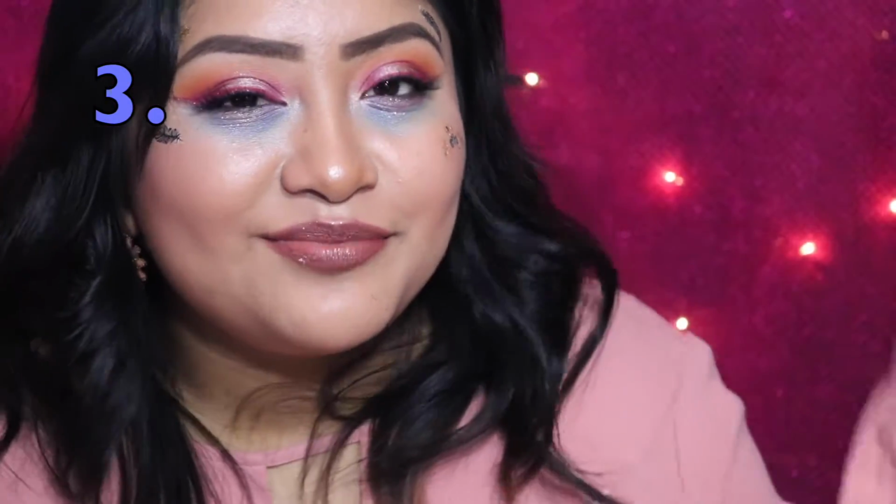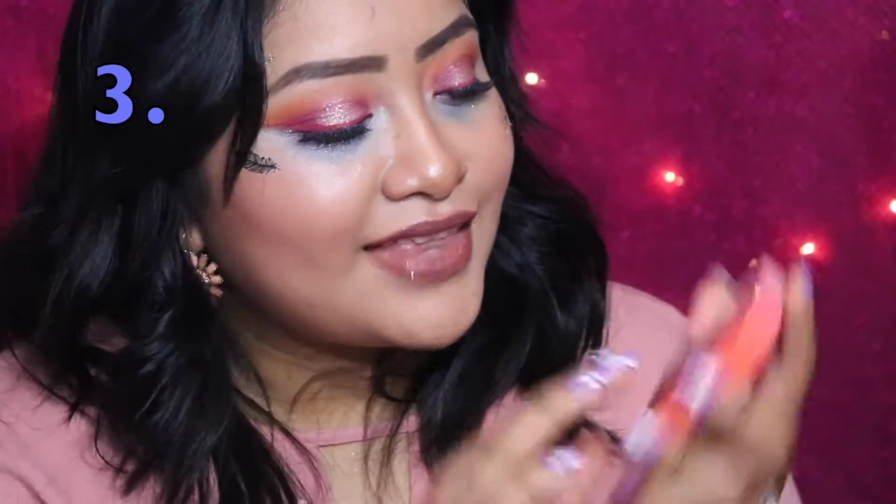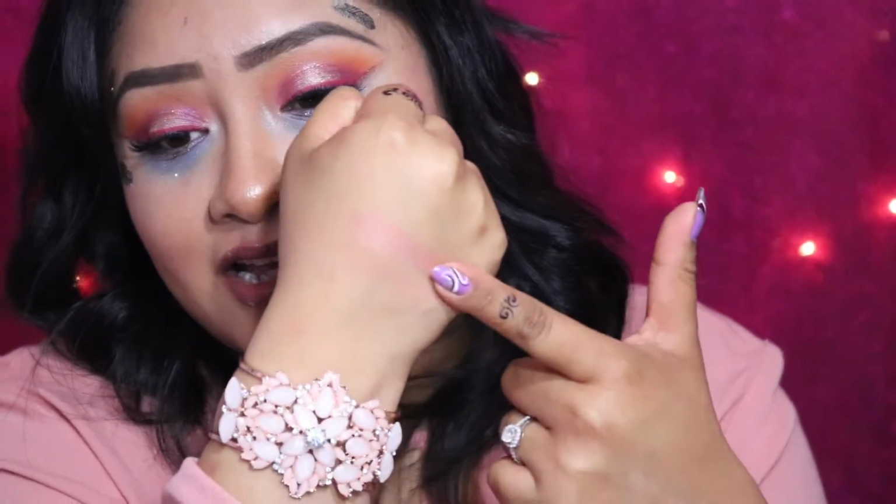Favorite shimmery blush? For my favorite shimmery blush, it has to be Papa Don't Peach by Too Faced. This blush is, not only the packaging is beautiful, but the inside. Such a big pan, and when you swatch it, girl, it doesn't look like that crazy in the pan, but when you swatch it, let's just see.